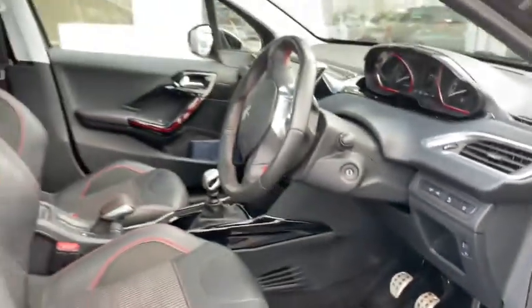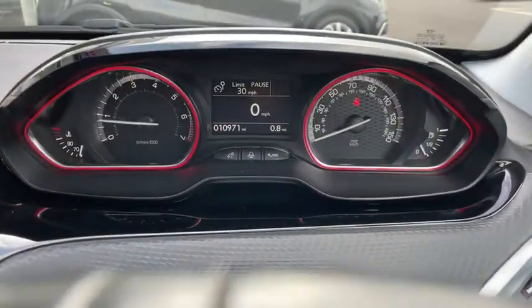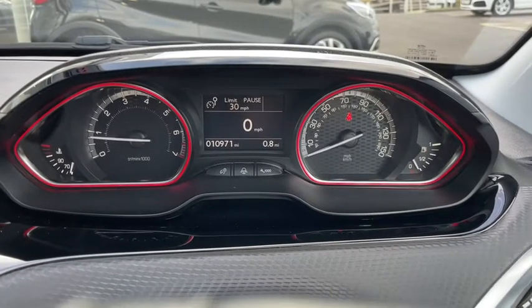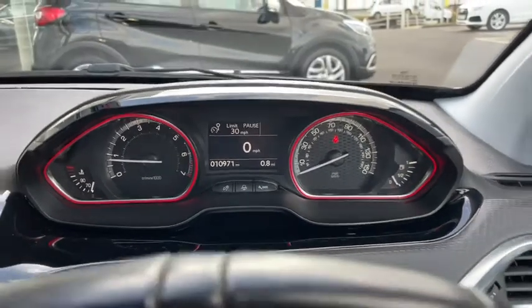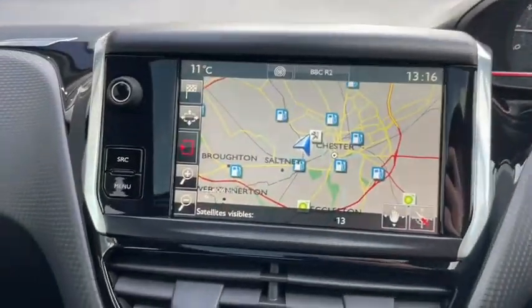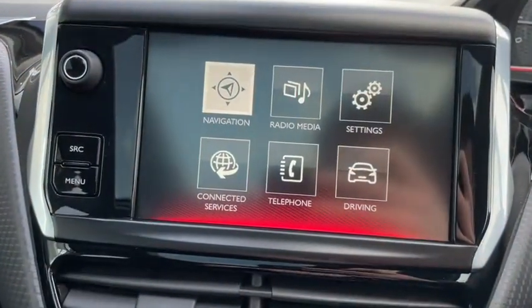Jumping behind the wheel now, and you see all the information you need to know at a glance on the dash thanks to the digital display, and you can see that exceptionally low mileage right there. Of course, you've got your steering wheel mounted controls with your menu options and all your volume controls as well. You can also use the touchscreen navigation display, which also doubles as a media player.